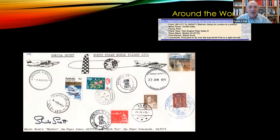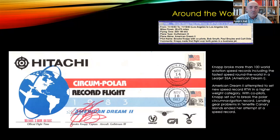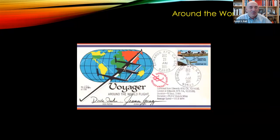And then Sheila Scott flies over the North Pole, and she's doing this in a light plane, right? You know, this is a little Piper Aztec. So it's pretty tremendous. And obviously at this point, navigation and the kind of support that you need to make these things happen is pretty substantial. Here's another woman, Brooke Knapp, and she's flying the American Dream 2, which is a business jet, and she flies over both the poles. So that was pretty impressive.